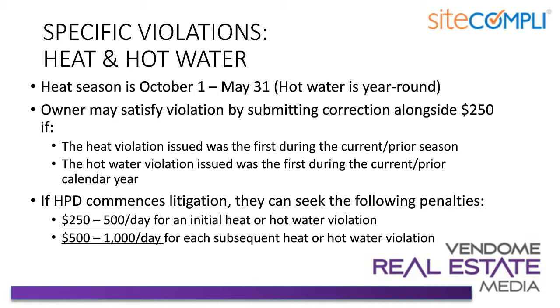Again, why it's so important to know about complaints as soon as they occur, especially when they're heat complaints, so you can resolve it as quickly as possible, making sure you don't get that violation, or if there is a heat violation, making sure that you're able to know about it quickly and resolve it within that 24-hour time frame and avoid these very hefty fines that can build up. So a really important point, again, before we move on to other types of violations.